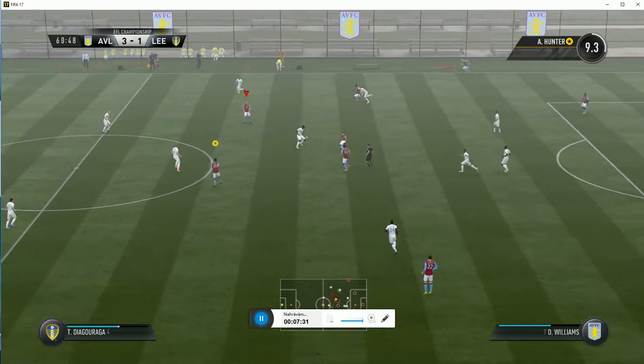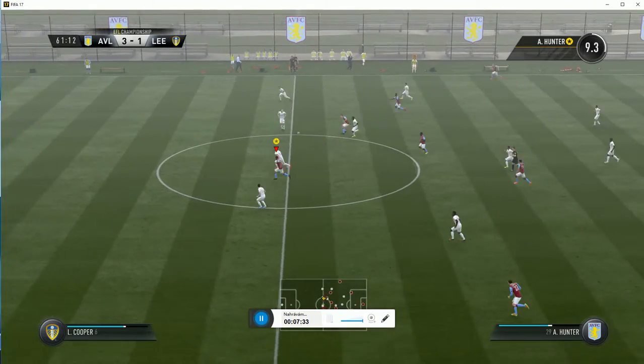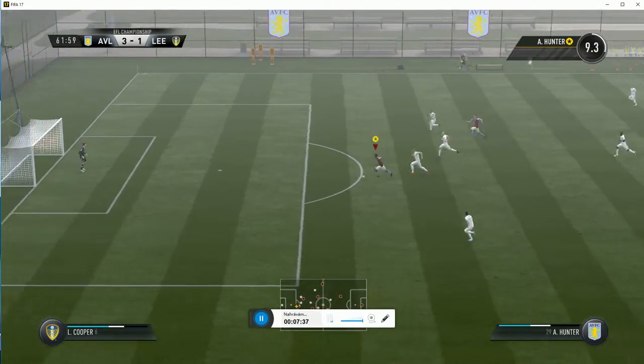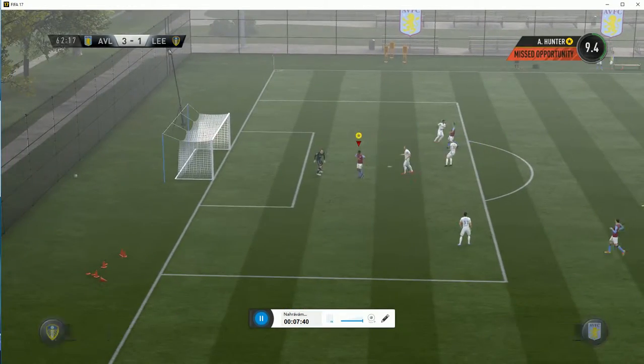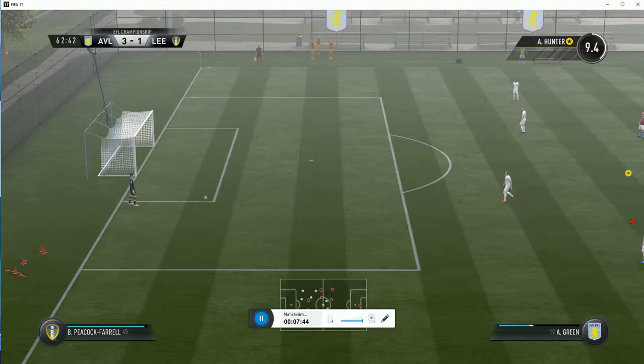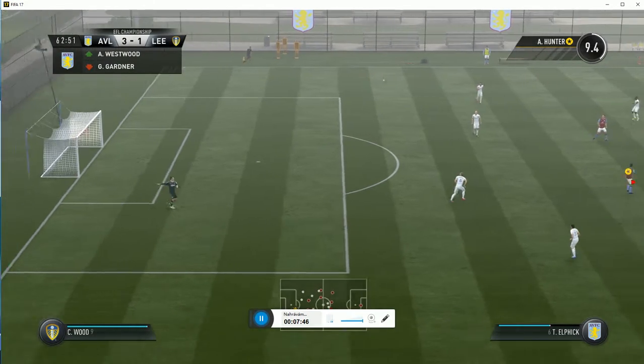Well, we're two-thirds of the way through the 90 minutes, half an hour to go. We could be in. Hunter in on goal. Hunter! And a chance he hasn't been able to take. Well, it's one of the best opportunities of the match, that, and he should. He knows he should have done better.